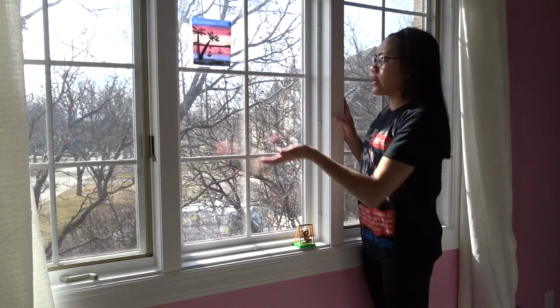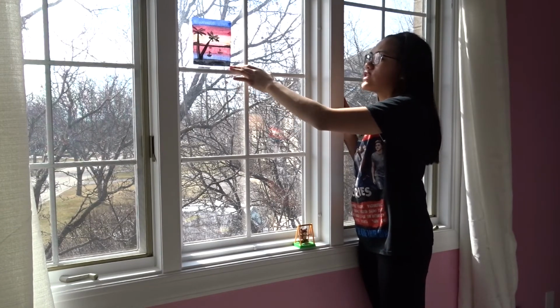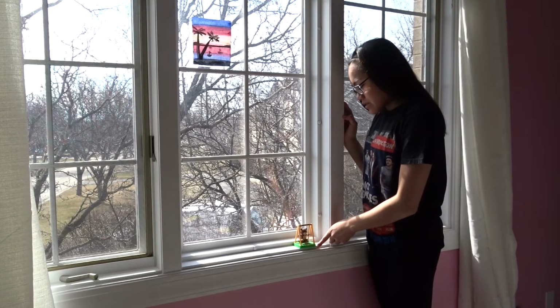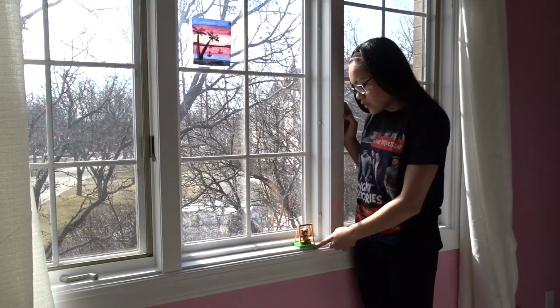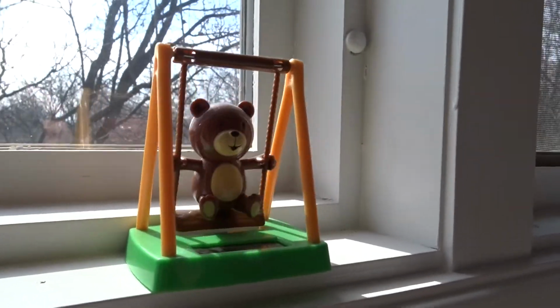Okay, just moving on to my window. I don't know how great the lighting is right now because obviously the camera is facing the sun. Okay, sorry, my camera stopped recording, so the angle changed, that's why. But here is a picture that I painted with watercolors of this paradise-looking island thing. This right here is one of my favorite things in my room. He is swinging because this is on some solar power energy thing. And he is just swinging back and forth constantly and daily if there is sun.